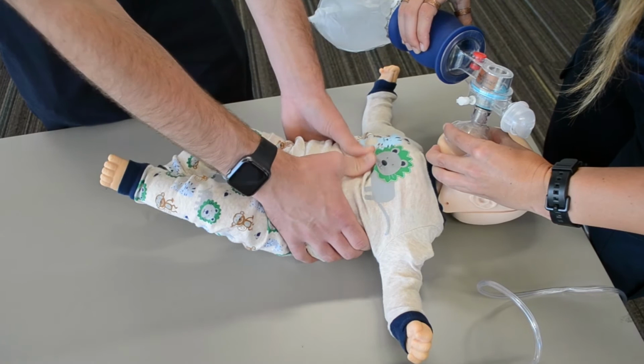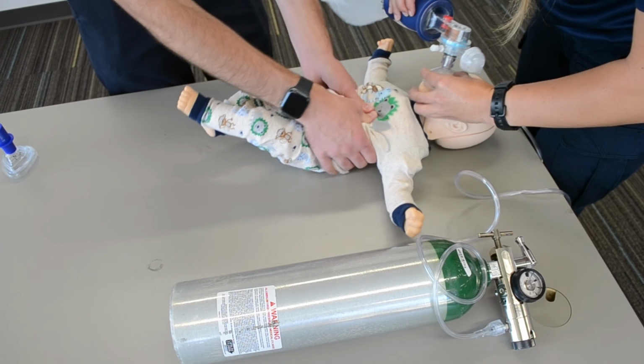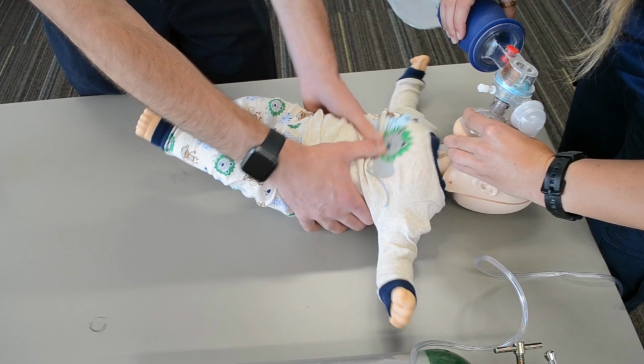All right, so we're making sure that we're ventilating at a 3-to-1 ratio, 3 compressions, 1 ventilation, counting them out so that our partner can hear that. We're looking for full chest rise and fall with that ventilation, making sure the baby's still getting oxygenated. And we're going to transport as soon as possible.